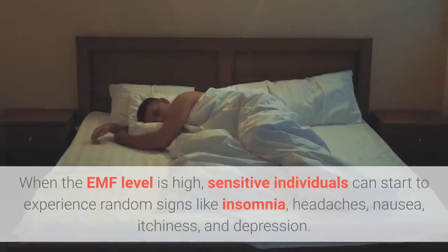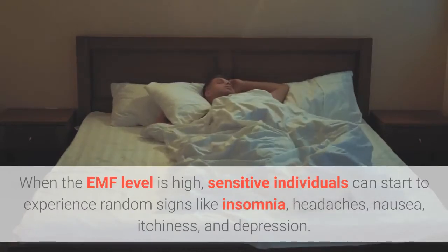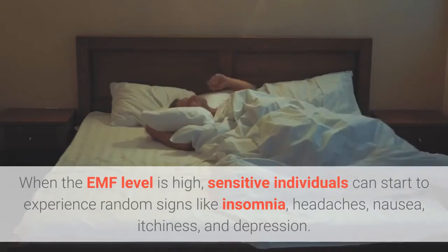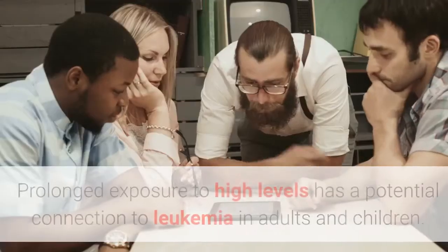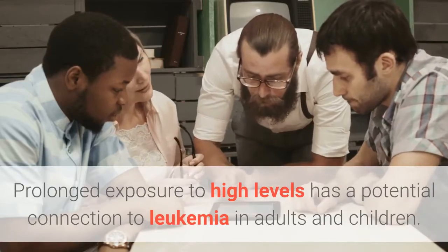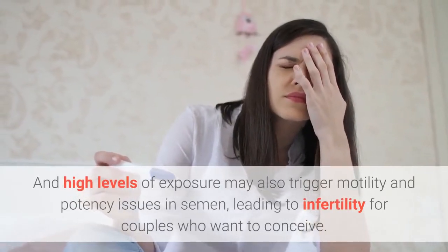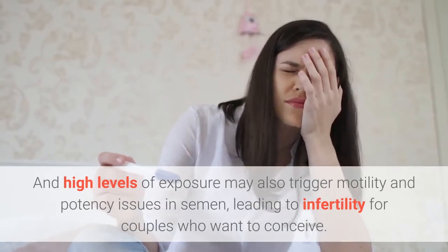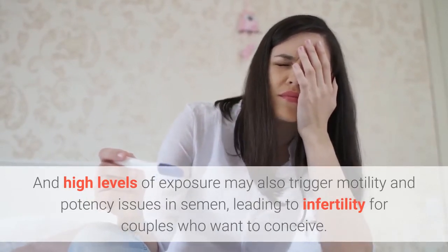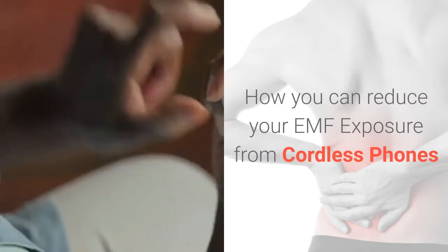When the EMF level is high, sensitive individuals can start to experience random signs like insomnia, headaches, nausea, itchiness, and depression. Prolonged exposure to high levels has a potential connection to leukemia in adults and children. And high levels of exposure may also trigger motility and potency issues in semen, leading to infertility for couples who want to conceive. How can you reduce your EMF exposure from cordless phones?